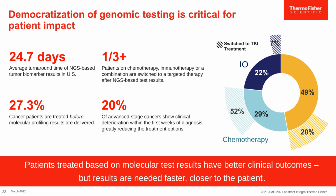As a direct consequence of this, in this dataset, roughly 30% of cancer patients were treated irrespective of their molecular profile result. About a third of them, who were originally exposed to either chemotherapy, immunotherapy, or a combination of them, needed to switch to a targeted therapy after the NGS results eventually became available. Overall, this data highlights how important it is to get results fast and closer to the patient. Lastly, while these results have been observed in the United States, we are equally collecting similar data across Europe, and we'll be sharing a full dataset at a number of upcoming major medical meetings.